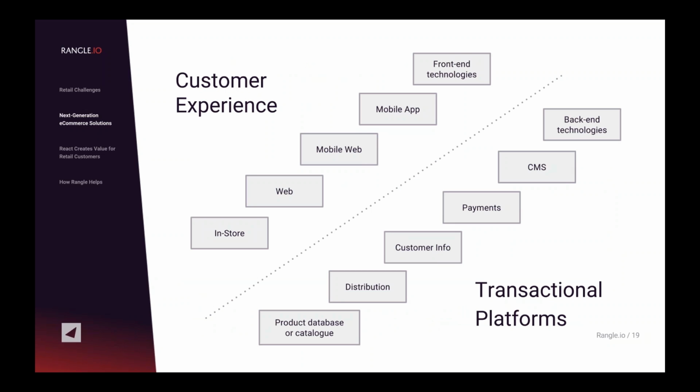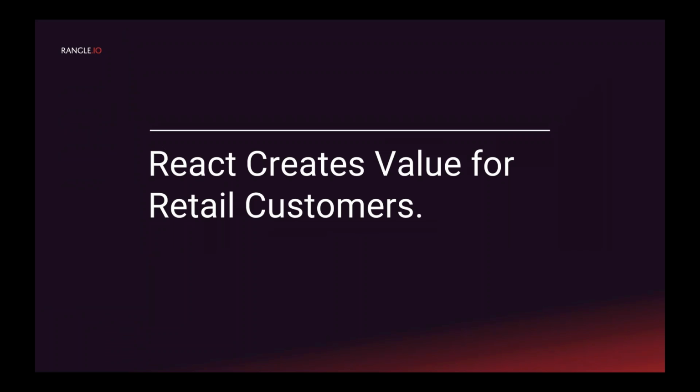And it ends up looking like this. You have your customer experience and you have your transactional platform, and this separation enabled by HTML5, React, is what is going to drive the winning digital experiences over the next 5 years. And with that, I'm going to pass it on to Doug.